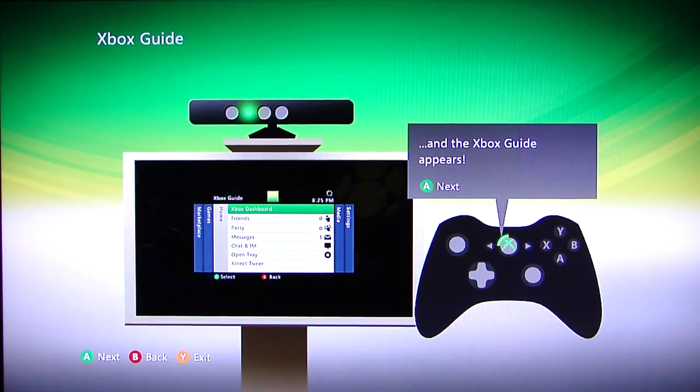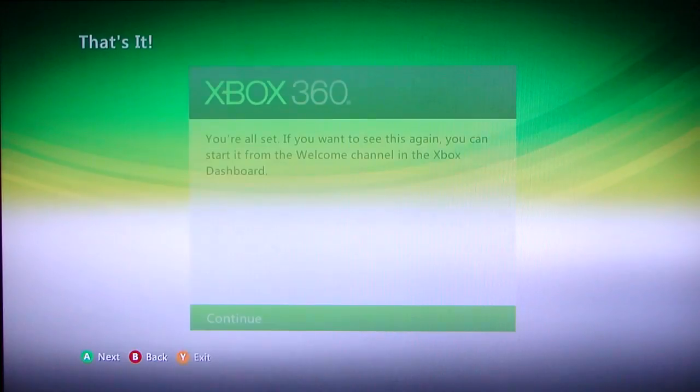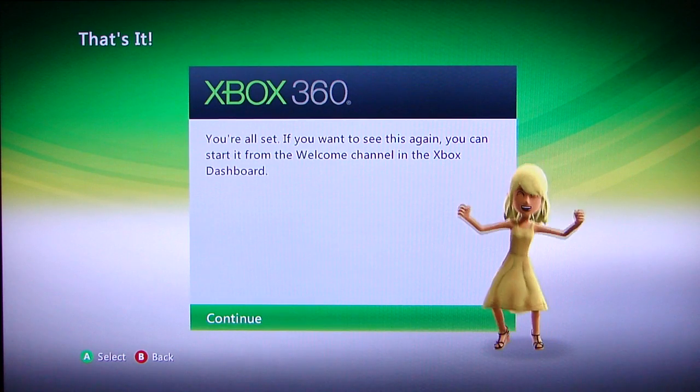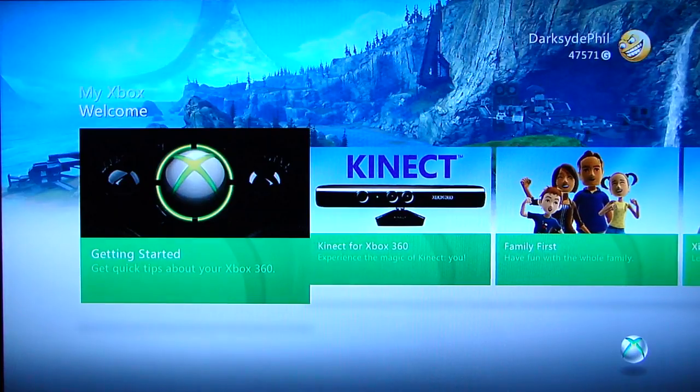They've changed the colors. In the Xbox guide, you can check up on friends, read or send a message, invite friends to your game, sign in and out, and change your settings. You're all set. If you want to see this again, you can start it from the welcome channel in the Xbox dashboard.